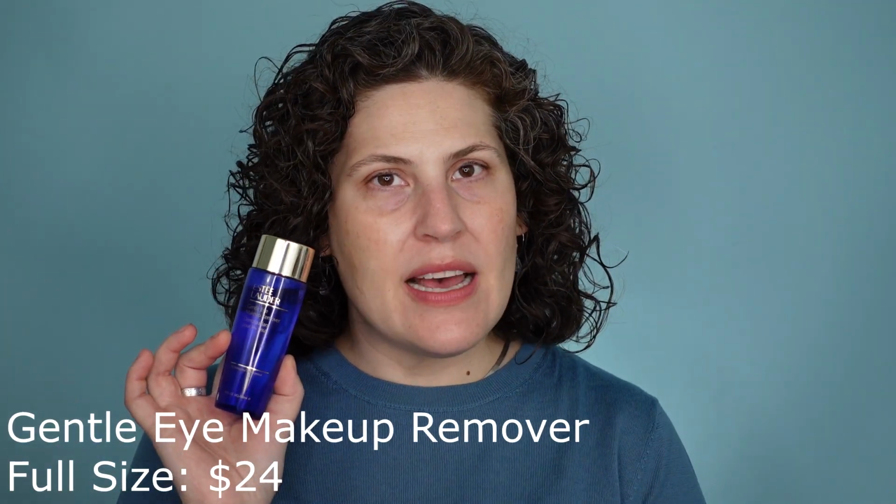Last skincare item in here is their Gentle Eye Makeup Remover. This is a full size. It's valued at $24. I'll tell you, out of all of the high-end makeup removers, especially the eye makeup removers, this is probably my least favorite. I prefer something that is biphase.